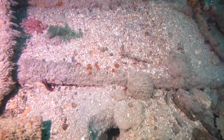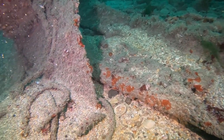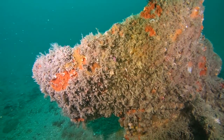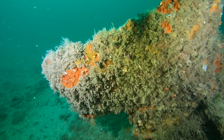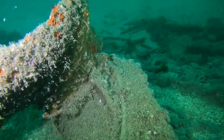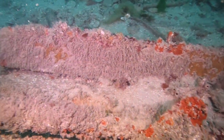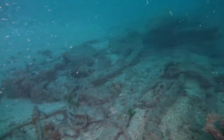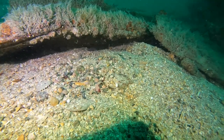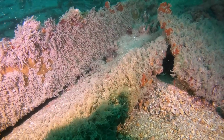Where is the elusive lobster? There's got to be a lobster around here somewhere. Possibly down this hole? No. Just got to look out for the little red antennae. That's always a giveaway. They've always got their red antennae out. Oh, what's this? It's like some sort of pinky coloured nudibranch hanging on the side of the shipwreck just here. Just right there. Spot it, a little red antennae.